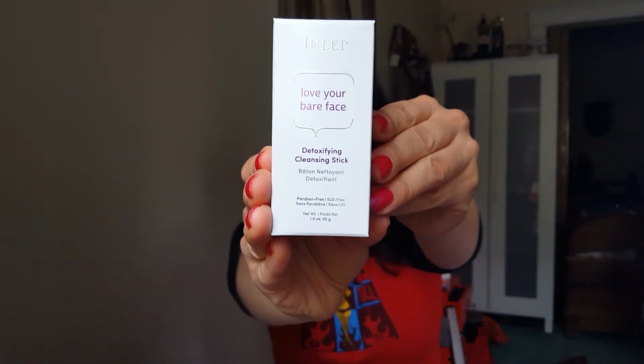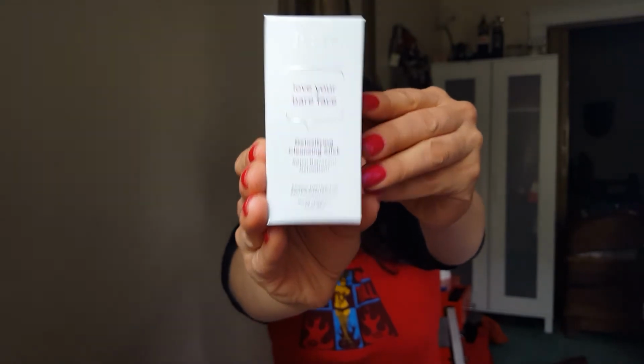Denim blue. All right. So the other things I got in here, this was in last month's, it's Love Your Bare Face Detoxifying Cleansing Stick. And I've been using it for this past month. I really like this cleanser. I gotta say, they got the cleanser right. It's easy to use. It's a little weird when it's in the stick form. Okay, now she gets off me. But it gets off my makeup and doesn't overdry my skin. It's really good. When I like their skincare, I really like their skincare, and I really like this.